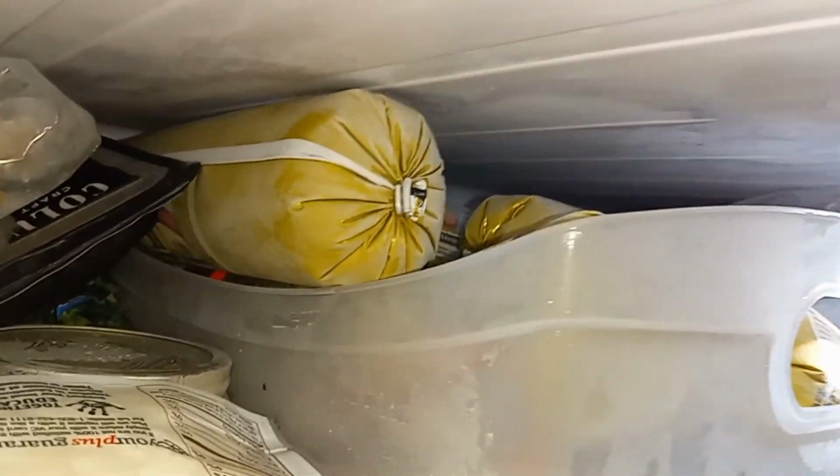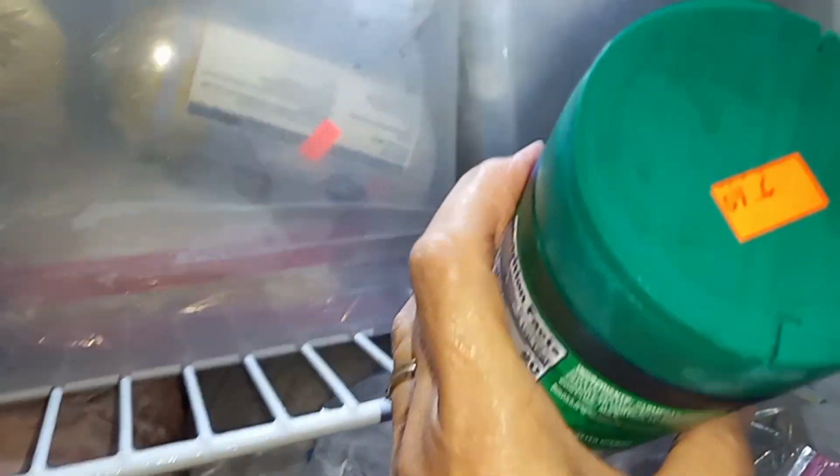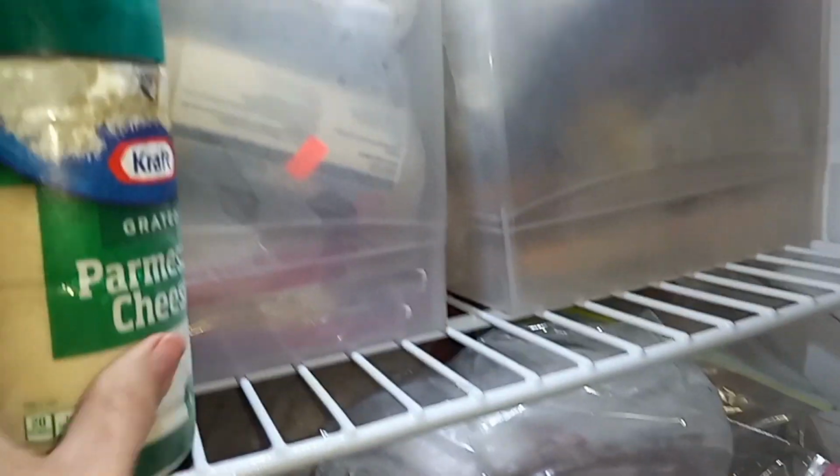Sausage, you know this girl's going to eat her sausage. She's got sausage in here. What's down here? Oh my word, I'm not really sure. We'll have to figure that one out later. I got this from the discount grocery store for $2.40. Put it in the freezer until I can use it later. Sausage in here, regular Italian sausage.